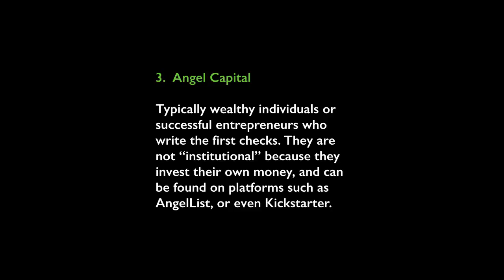These guys can be found on places like AngelList or even Kickstarter. And they're investing out of their own bank accounts, so they typically don't have as many constraints around the sector or the stage that they're interested in investing in. The stage typically is early because it's smaller amounts of money, but they typically are more agnostic to the sector.